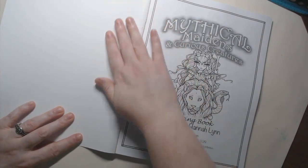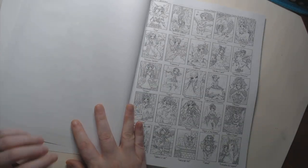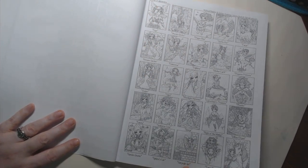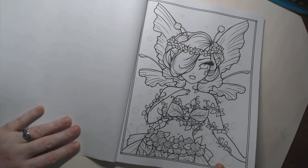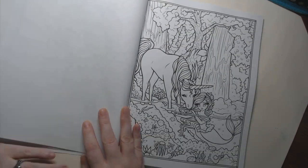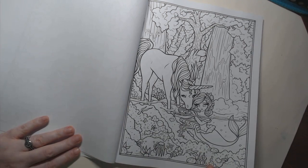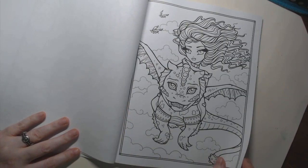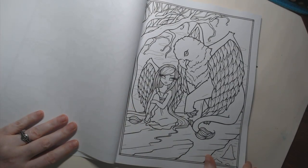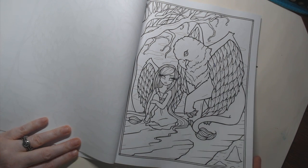The Hannah Lynn paper is also Amazon printed paper. This one gives you thumbnails and names for all the different images. She also provides duplicates for each image, as you can see. Again, really nice. These are single-sided, but they do have the white background to them. I see a lot of people use a variety of mediums on this. Marker, pencil, watercolors, ink tints. I see all kinds of medium being used.